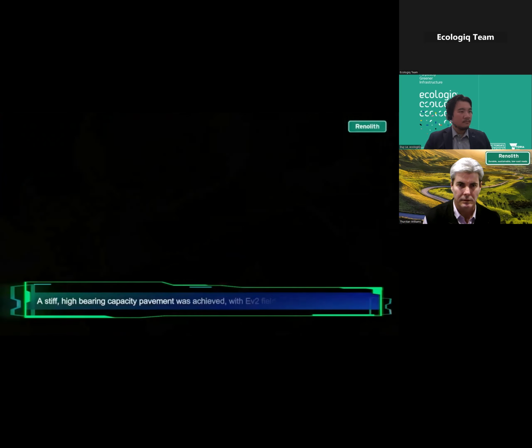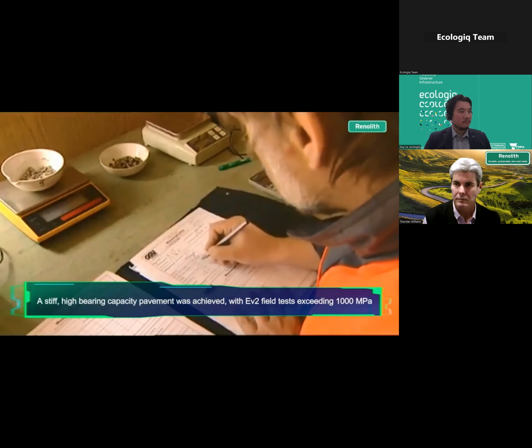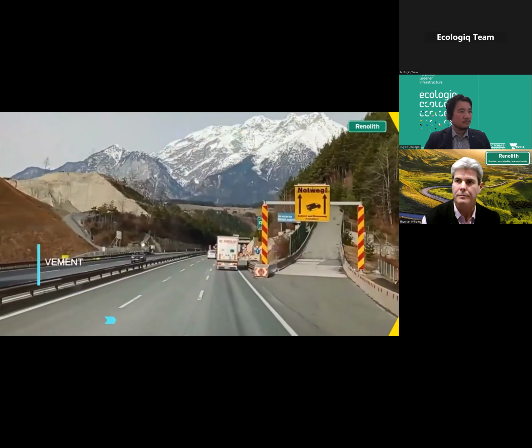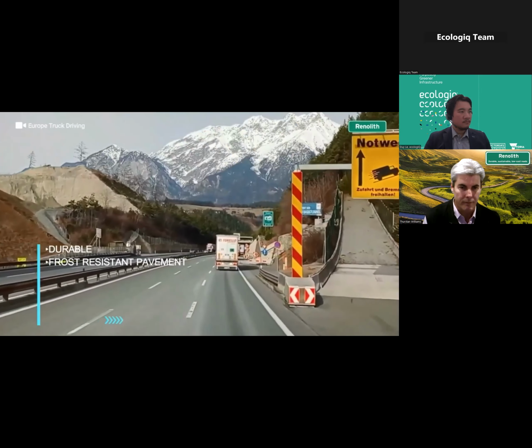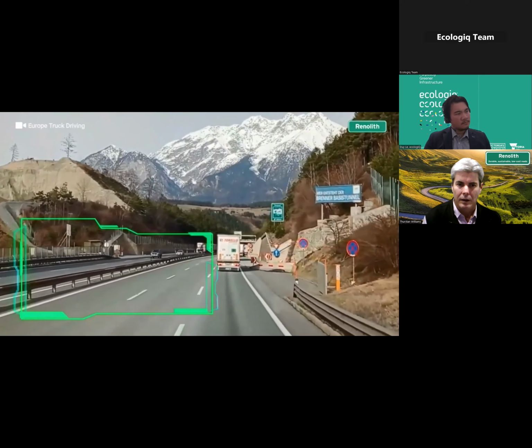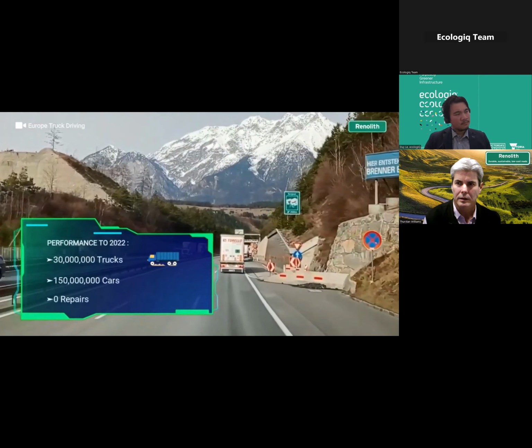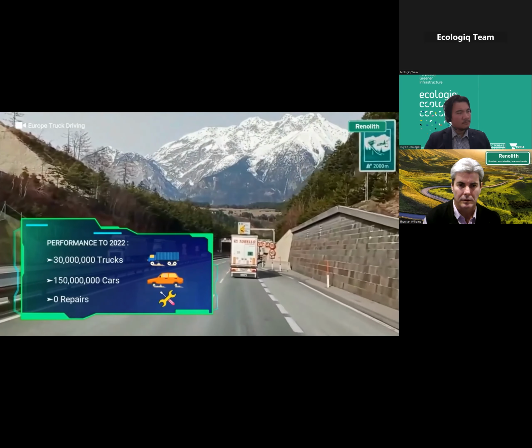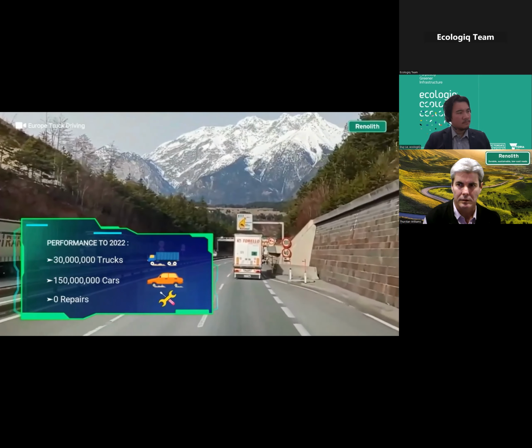A stiff, high-bearing capacity pavement was achieved, with EV2 field tests exceeding 1000 MPa, and a durable, frost-resistant pavement was created. Today, some 17 years, 30 million trucks and 150 million cars later, the pavement remains in service. No problems have been reported and no repairs have been necessary.